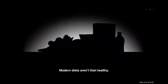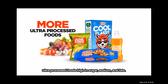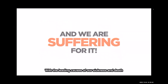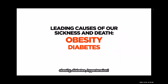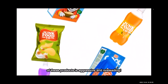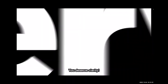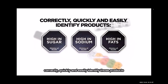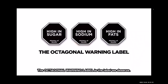Let's be honest, modern diets aren't that healthy. We're eating less fresh whole foods and much more ultra-processed food products high in sugars, sodium, and fats. And we are suffering for it, with the leading causes of our sickness and death being from complications related to obesity, diabetes, hypertension. It's not easy to choose healthy when the marketing of these products is misleading and aggressive, and the label's confusing. You deserve clarity. You deserve science-backed labeling, proven to help you correctly, quickly, and easily identify those products high in sugars, sodium, and fat. The octagonal warning label is the label we deserve.